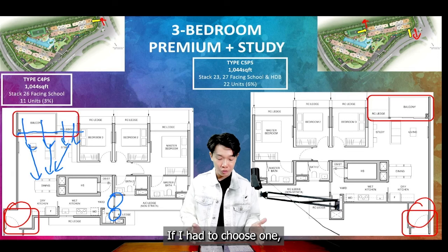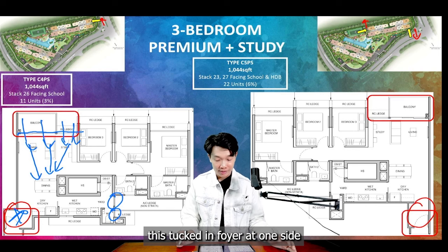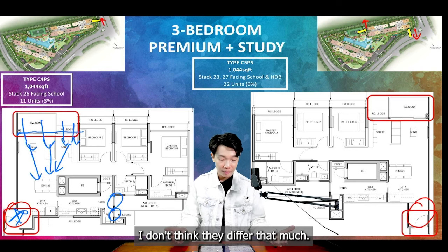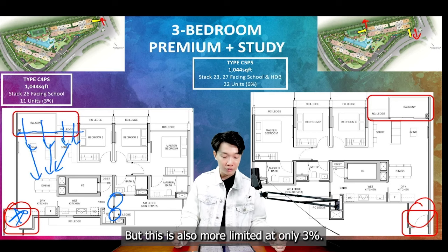If you ask me if I had to choose one, I'll definitely choose this one, because of this tucked in foyer at one side to increase the privacy. Because in terms of facing, I don't think they differ that much. So yeah, I'll prefer the C4PS. But this is also more limited at only 3%.